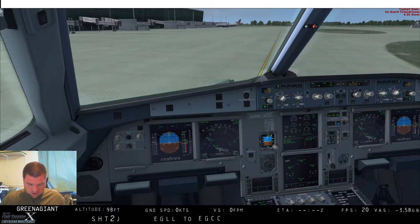And Shuttle 2 Juliet for taxi, please. Shuttle 2 Juliet, Alpha, hold Pluto. Follow Alpha, hold Pluto, Shuttle 2 Juliet.